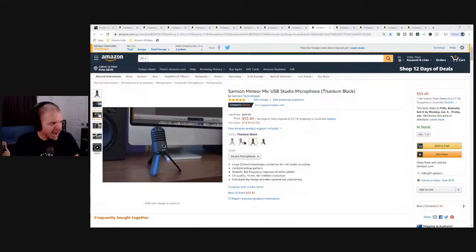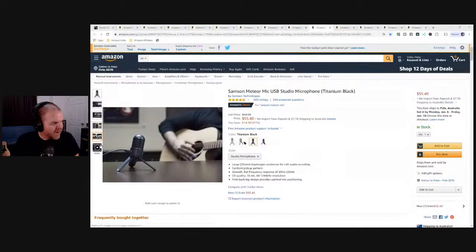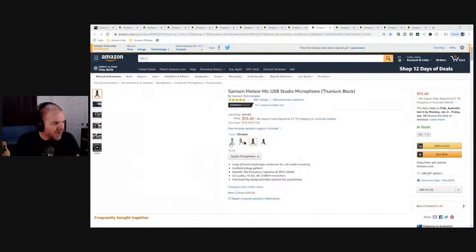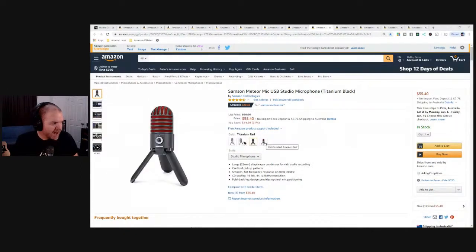Let's see if we've got a picture of the back of it here. Doesn't seem to. It folds up neatly like that. Yeah, it doesn't actually show the back. This is why it's good for me to actually have mine here. See, there's the one I have, the chrome version. And yeah, none of them are going to show the back.